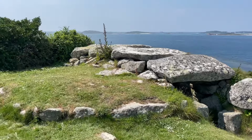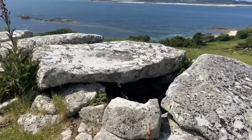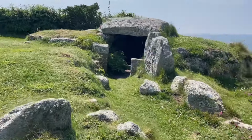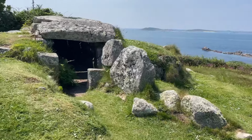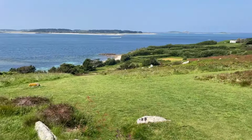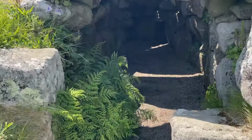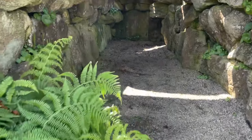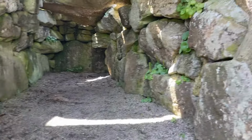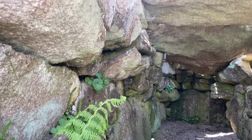Look at these capstones. They are just absolutely mammoth. This was already ancient when Iron Age people were living just below us in that village. It's already almost 2,000 years old. Wow. To think of the ancient hands that have placed these stones.